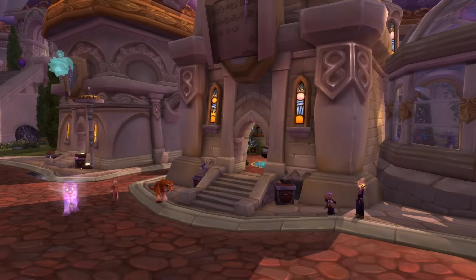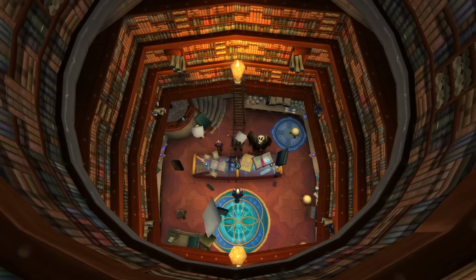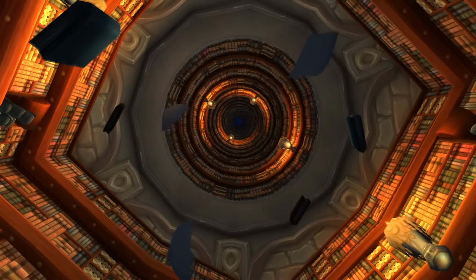And number 1 is the Scribe Sakellum, which is actually pronounced Sakella. I didn't know that. I had to look it up. But speaking of looking up, when you look up here, you're like, oh my god, look at this. There's so many books. There's floating books. There's just layers and layers of books spiraling all the way up to the top. Who knows how far up it goes?